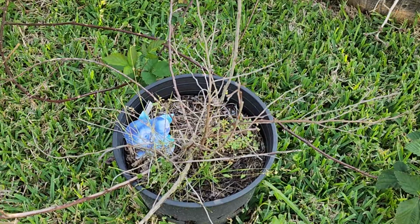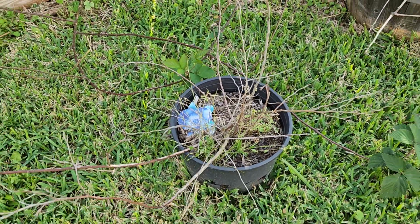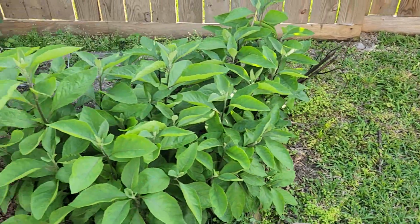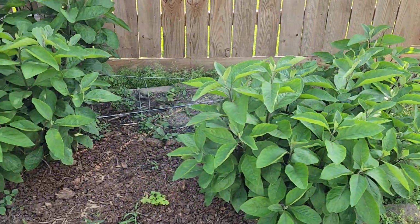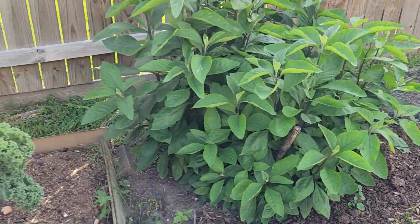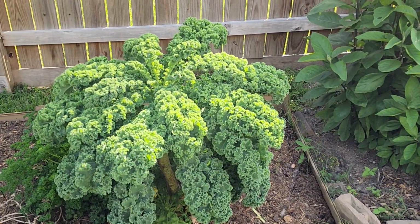This blueberry has not come back. I guess I'm keeping hope alive. I don't know. This blood orange didn't come back, and the alubu is coming back strong as usual. I'm gonna try a watermelon here too. We shall see. Look at this kale, y'all.